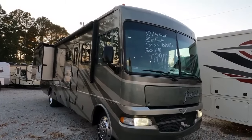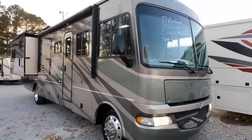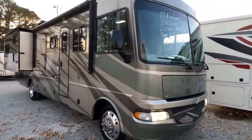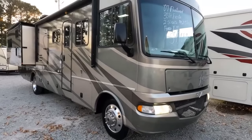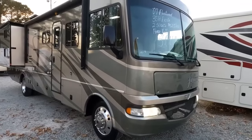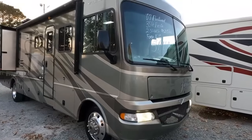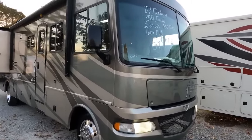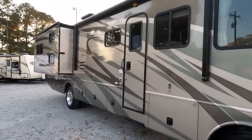This 34N measures 35 feet 7 inches long, a little over 8 foot wide. It has 41,000 miles, you might as well say. Full body paint, part of the LX package. Alcoa wheels. Good looking motorhome, guys. Front end looks great, built on a Ford F53 chassis. Got 362 horsepower, Ford V10, 6.8 liter, 457 pound-feet of torque, 5,000 pound tow capacity. 5-speed TorqShift transmission, which is Ford's version of an Allison.